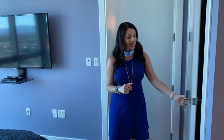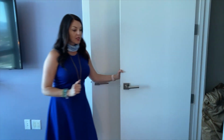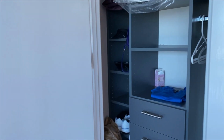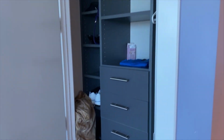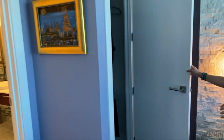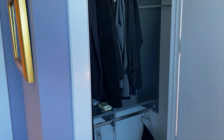Just exquisite. There are two closets in here, and again, they are beautifully built in, because the closet space in this particular condo and floor plan is a little bit challenging, but we really did our best to maximize the use of storage. Let me show you the other one on the other side over here. So drawers and then double hang over here. Super functional.